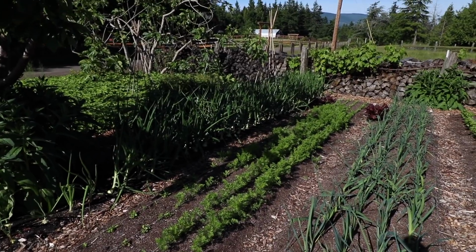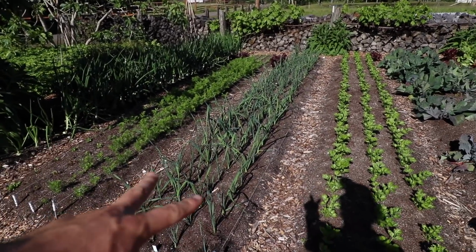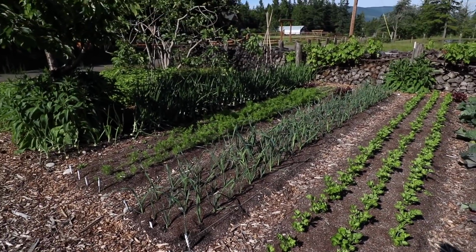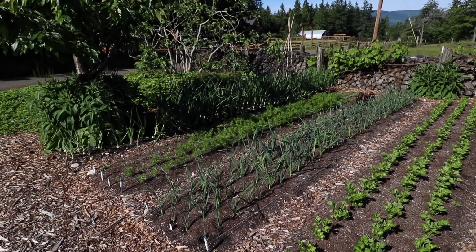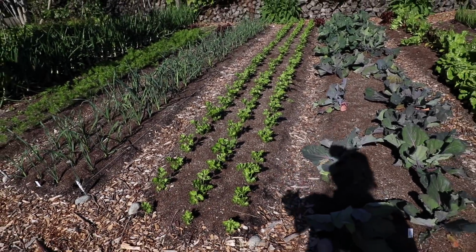Another thing is my allergies are really bad, so if you hear me sniffling throughout the entire video, sorry about that. Leeks are doing really good. They're getting big, nice and full. I'm excited about that. They're buried 8 inches deep, so they'll have 8-inch perfect white little stalks. I'm excited about that. The celery's looking really good.